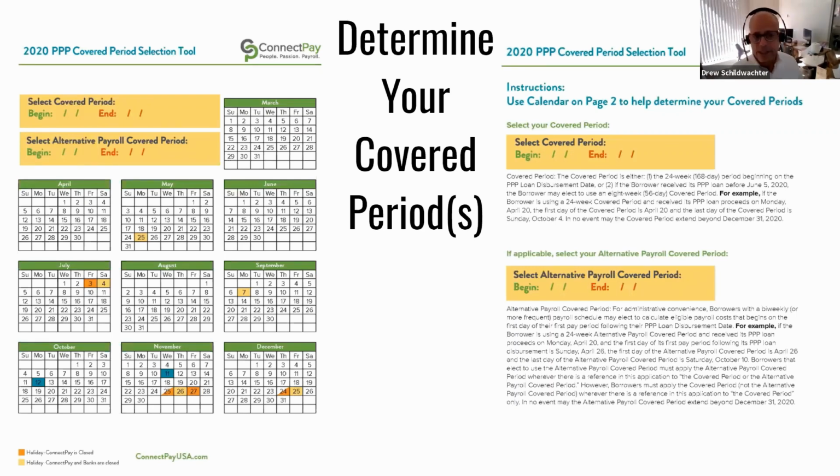Now, if you're monthly, they didn't give you that option. So folks then have to stick with the day it was funded, and if that conveniently landed on the start of a pay period, great. But if it didn't, they're going to have to run the reports based on partial payrolls, which just makes the calculation a little bit more difficult. But this is super important. Every borrower needs to do it. So we recommend downloading this and keeping this for your records.